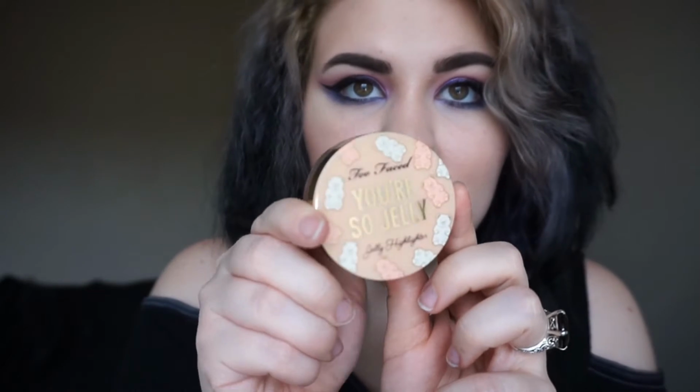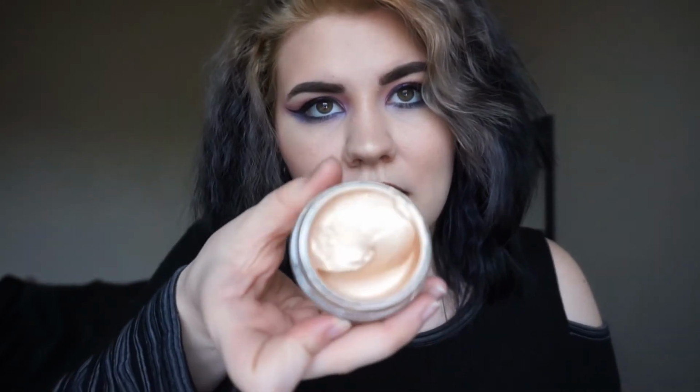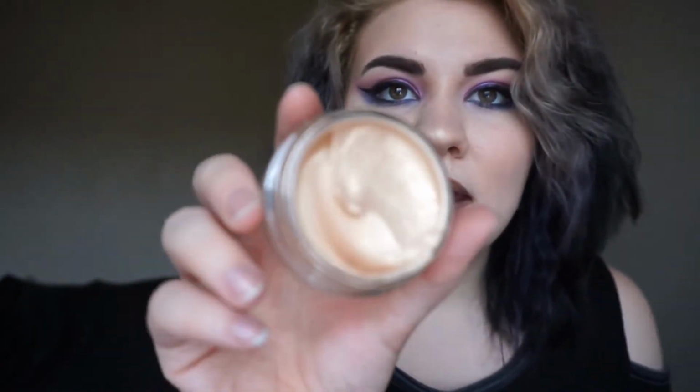So this is what the packaging looks like. It's so freaking cute and has little gummy bears on it. And then this is what the product looks like. Oh my god, that smells so good. Oh, it smells like champagne. That's so funny.